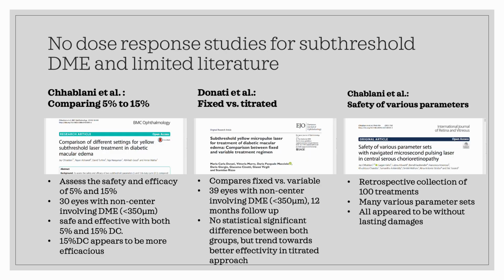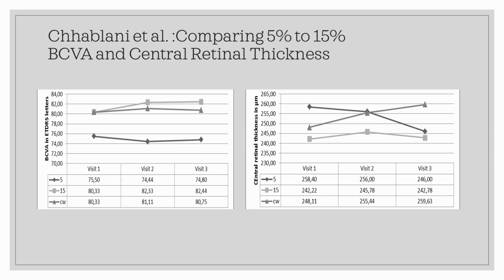There are very limited dose response studies for subthreshold laser, particularly for diabetic macular edema. These are the three studies, one from our group, one from Donati et al., and one more example I have put to show you the safety of various parameters in central serous. Let's look at these studies.